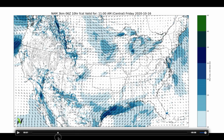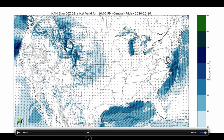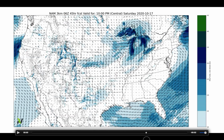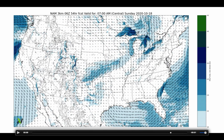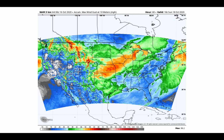We'll look at those winds here as we head through the day today. Pretty strong out of the southwest, gusting 20 to 30 miles per hour. As we head into the day on Saturday, we'll see those winds out of the west and then turning out of the north as we head into the day on Sunday. Again, talking about the panhandle region where we'll see some of those strong winds and low relative humidity values.